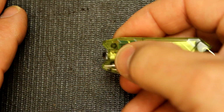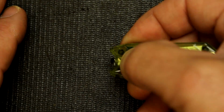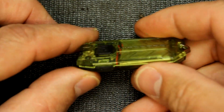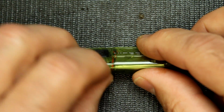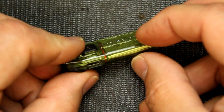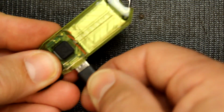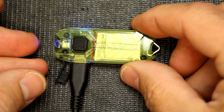If you want to go straight to turbo, just hold it and it'll go straight to turbo momentary, and that way you can go through your process. But a really cool little light. What's really neat about this light is that you recharge it with a USB cable. There's a small rubber cover right here on the end, and you can just charge it directly with your USB cable. And once you insert the cable, it has a blue light to let you know that it is charging.